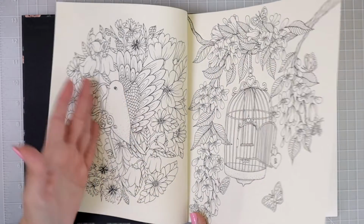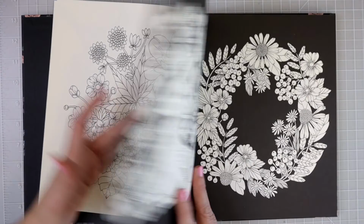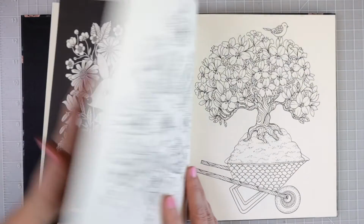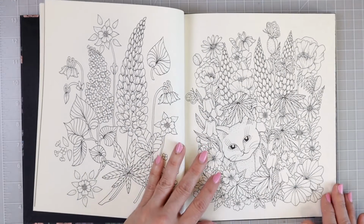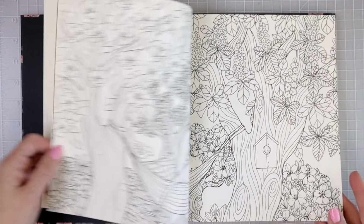And after I received this and I went through and started flipping through some of the pages, I was like, wow. And I am going to definitely start coloring in this one in 2023. I've not colored in it yet, but I wanted to add it here as an honorable mention because I just really loved the images in this book.